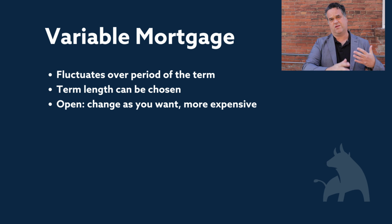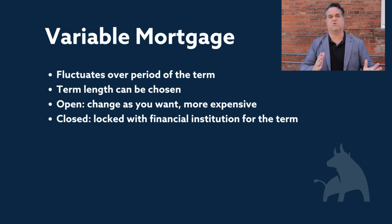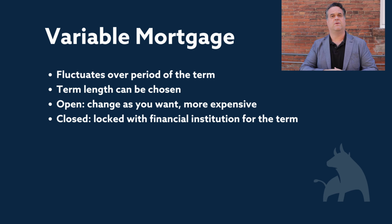So open means you can just switch it and go. They're typically more expensive. And closed means you're locked into that financial institution for that period of time at a variable rate. And the monthly payments for that mortgage are calculated using a higher rate called the trigger rate. And so they calculate the mortgage payments based on that, right? But if the actual rate goes above the trigger rate, then they recalculate your mortgage payments.